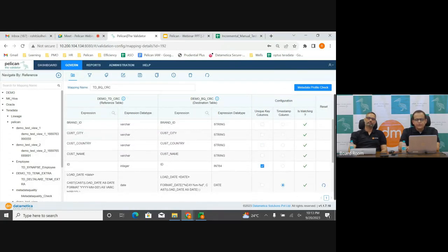What Pelican is also able to do is read the metadata of the table and identify if there are any primary constraints defined. It has automatically selected that as a base of validation. It also gives you flexibility. So if you feel that this column alone is not unique enough, then it gives you an ability to select additional columns. So a combination of columns makes it unique, and it forms a base of validation.